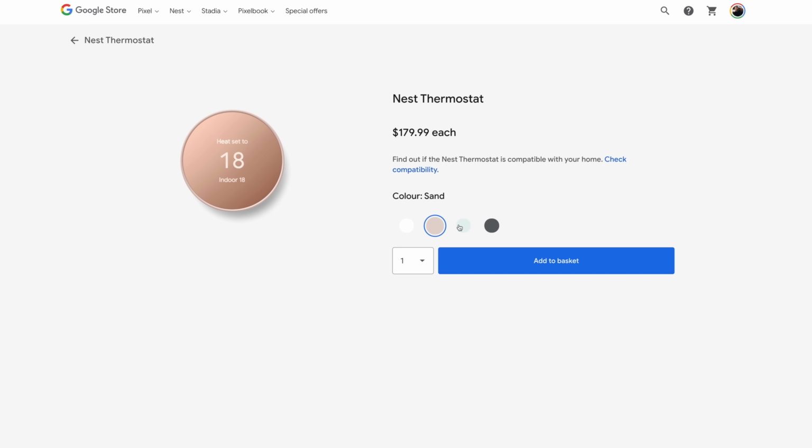But with a thermostat like this, you can just schedule them. It will try to optimize for cost savings in the power bill. It also knows when you're home and away and can set schedules based on that. It comes in 4 different colors, but obviously because my walls are like the whitest white, I went with the snow one, and it just seems to blend in very nicely.